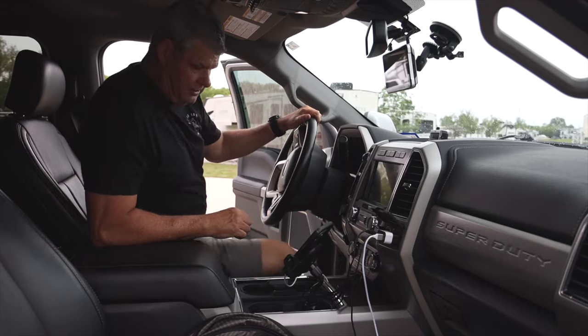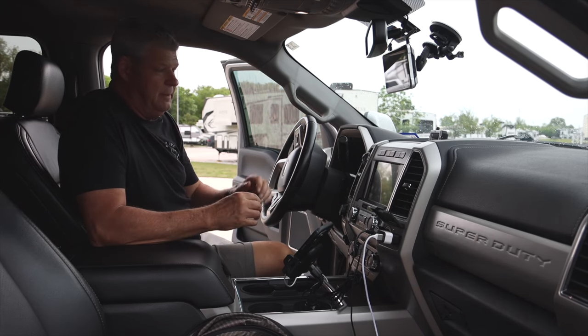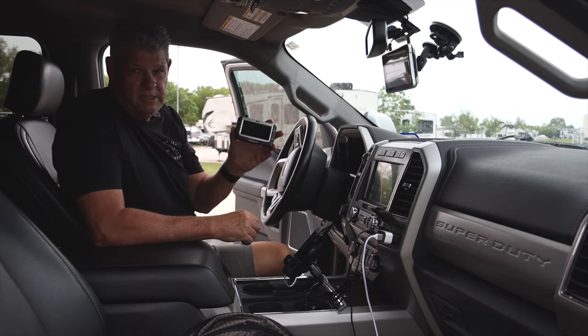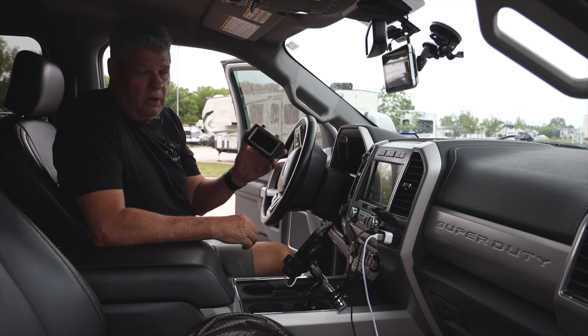Let's go to the front of the truck and see what's up there. All right, so let's talk about what's in the front of the truck that we use when we travel. Like many people do, you've got to have a good tire pressure monitoring system. So we use the TST Truck Systems technologies, and this has worked really, really well for us.